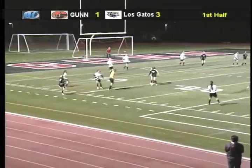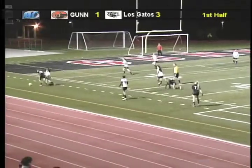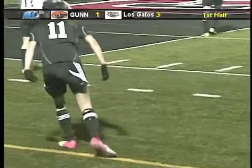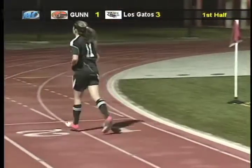The Wildcats still on the offensive here. Lisa Howe will just knock her to the ground, and that one will trickle out, and we'll reset here a little bit.